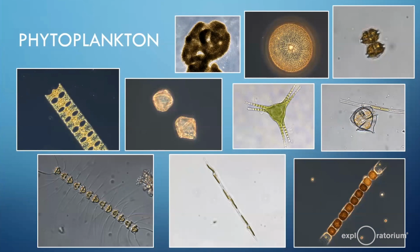So we're seeing a whole bunch of different kinds. One of the interesting things about phytoplankton, one of the reasons I like them so much, is there's so much variability. They're really beautiful. They come in lots of different shapes and colors, and they're kind of fun to look at. So they're a great thing to study for that reason.